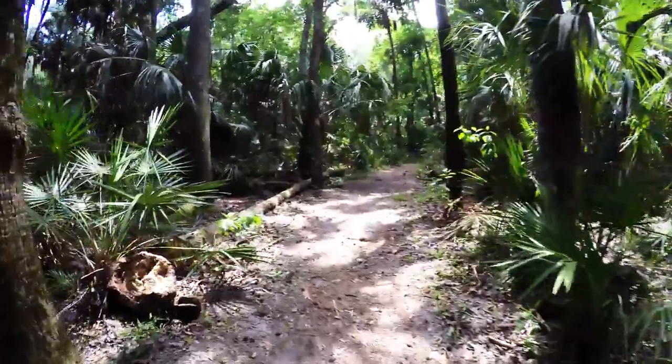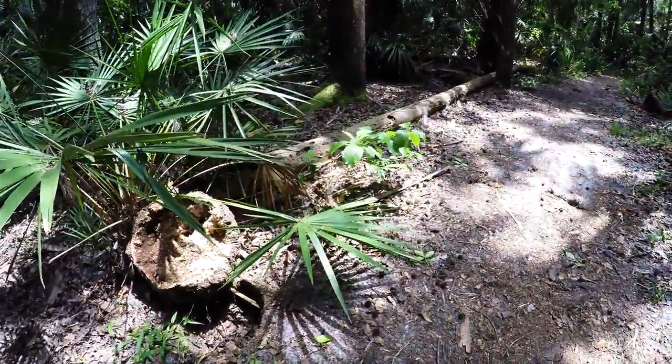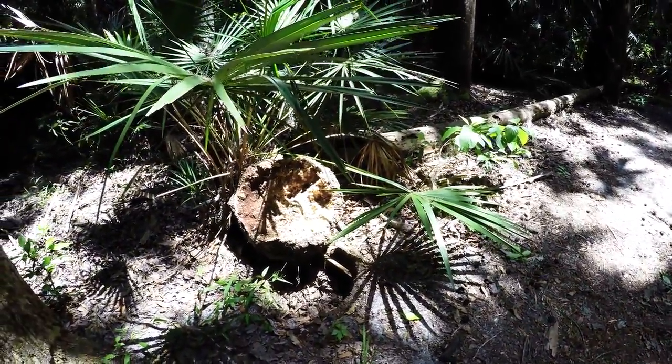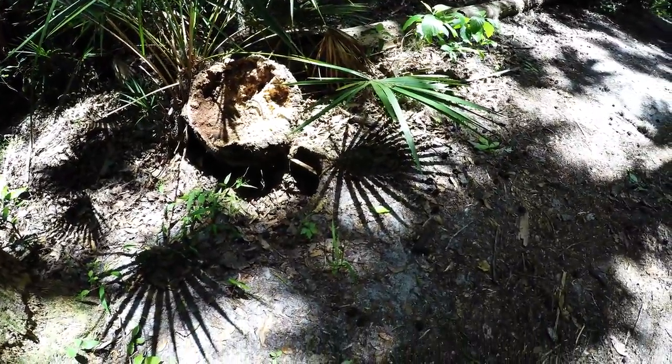Oh, here's a perfect example. See what ends up happening? The palm tree is really easy to fall. And this bulb that you see in there is actually the root system that got ripped straight out of there.